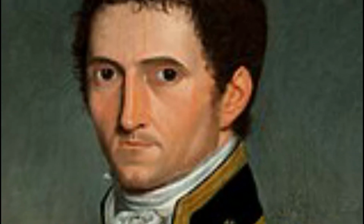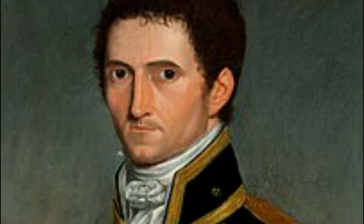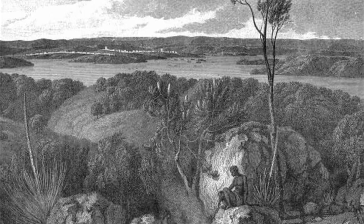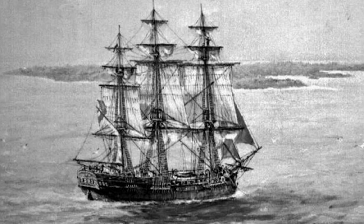Flinders wrote to Sir Joseph Banks from Mauritius in 1804 enclosing his map of Australia. This map, and subsequent versions, were the first to present an accurate depiction of the continent. Much of Australia's coast had already been mapped, but Flinders came close to completing the picture.